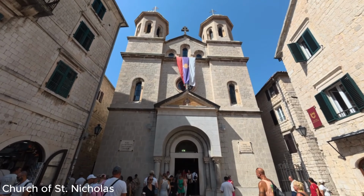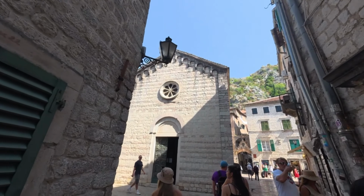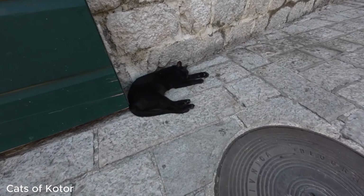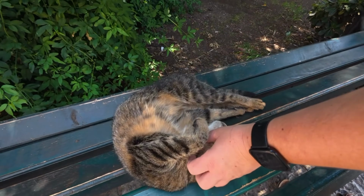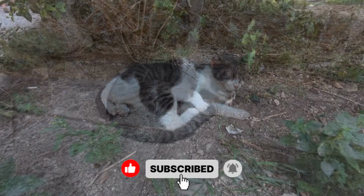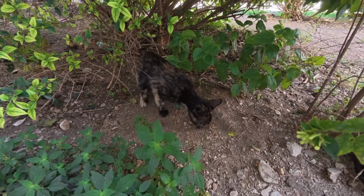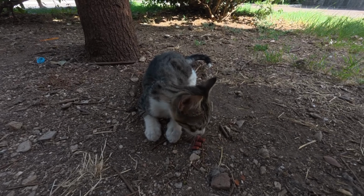We took a walk around the old town, a beautiful maze of narrow streets, stone buildings and quiet courtyards. It's full of charm with cosy cafes, local shops and plenty of cats. If you know us, we love cats, there was no way we weren't going to let them have a little treat. So we made sure to bring our own cat treats with us.